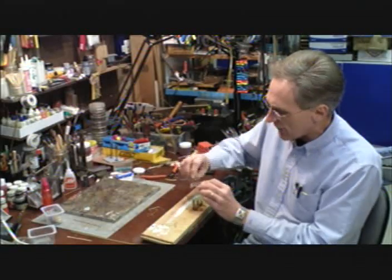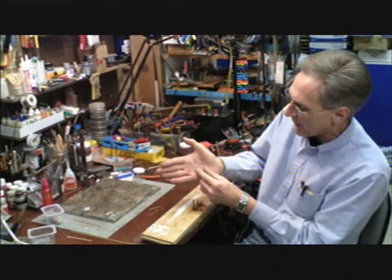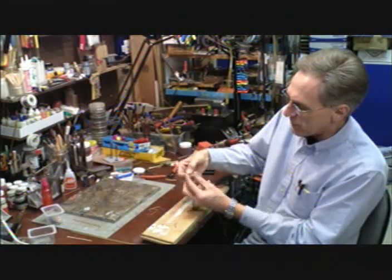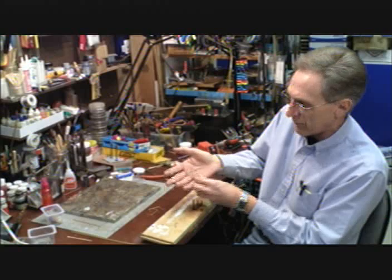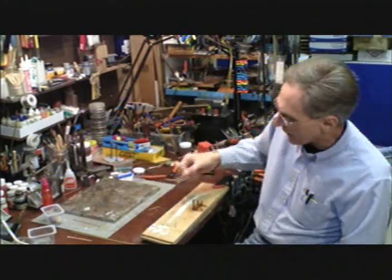The model that I used, the original, was one that I picked up at a train show one time. I picked up a little pack of these, and these are actually made out of a lead-based material. And rather than buy a whole bunch of them, I thought, you know what, I can make my own. So I used this one as my pattern.